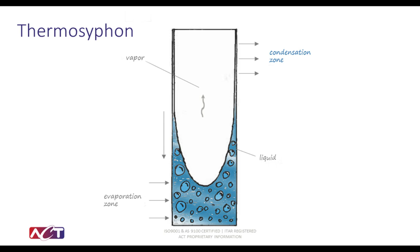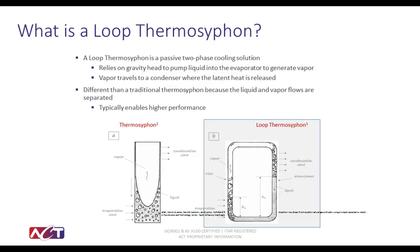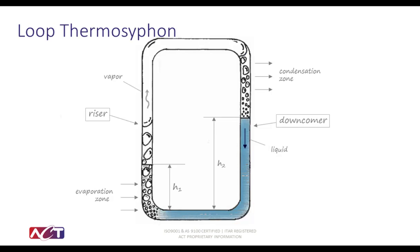A loop thermosyphon operates on the same principles, but here we separate the liquid and vapor flows in more of a loop fashion, as the name suggests. If you look at the right side image, we utilize the height of the liquid to drive the loop. The pressure head pushes liquid into the evaporator section, causing the liquid to boil in the evaporator. This creates voids inside of the flow. Those voids reduce the density of the fluid, and that allows the liquid to displace the flow all the way around the loop.